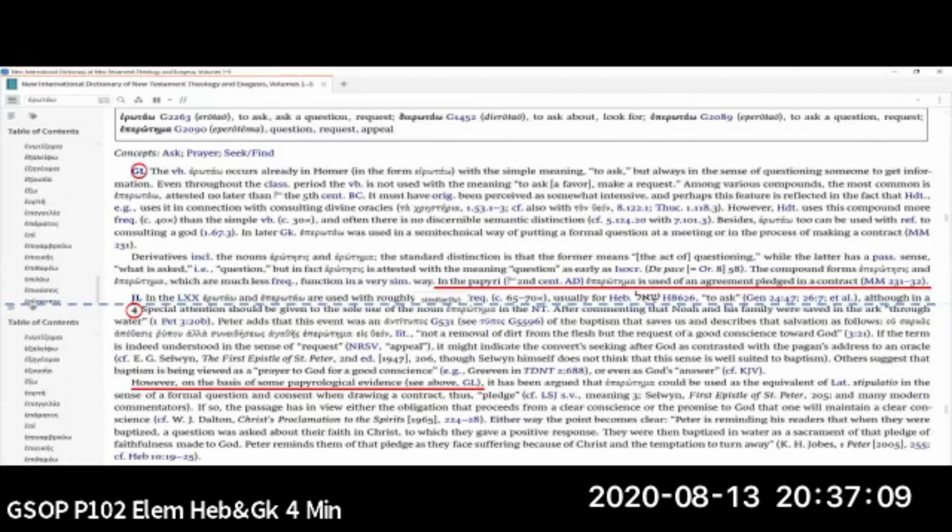Now, if I really want to compare, I can compare the evidence for a pledge, the 2nd century documents, with the 2nd century documents of Shepherd of Hermas, as well as the later ones, the fragment that we looked at, and those show inquiry. So you can't say the word evolved completely because it's still being used as an inquiry, as an appeal.